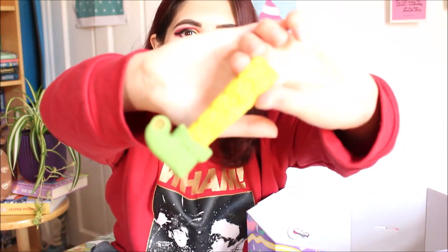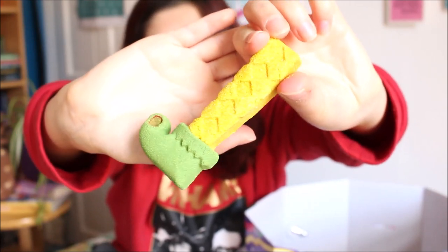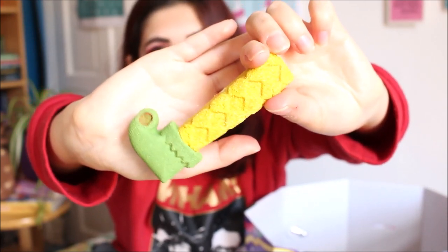So definitely a bit more of a warm citrus smell. I absolutely love the detailing on this bubble bar. It's so cute and very, very festive. The other reusable bubble bar is returning this year, and it is Candy Cane, which is super minty. Absolutely love it. And it's just a candy cane. So if you're familiar with that, you will love that.